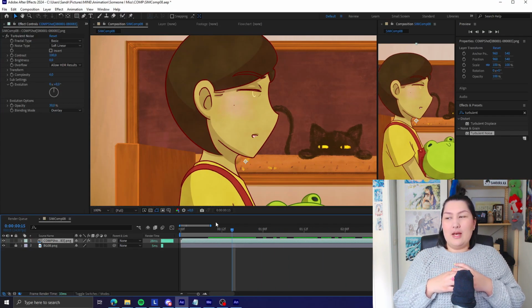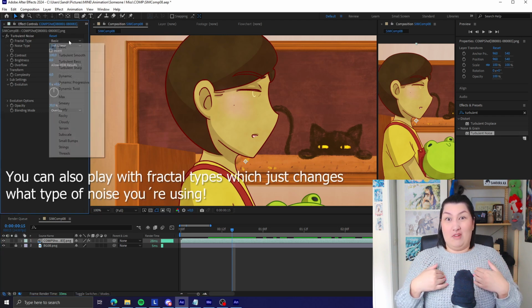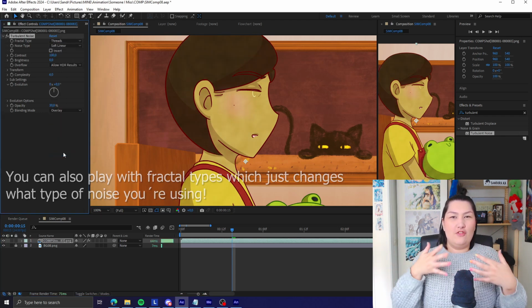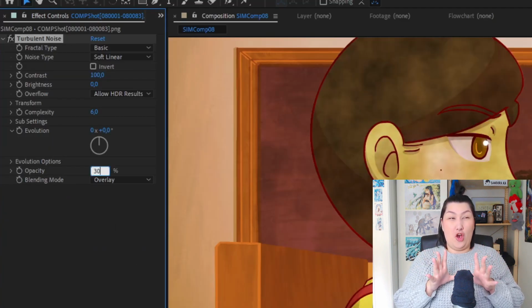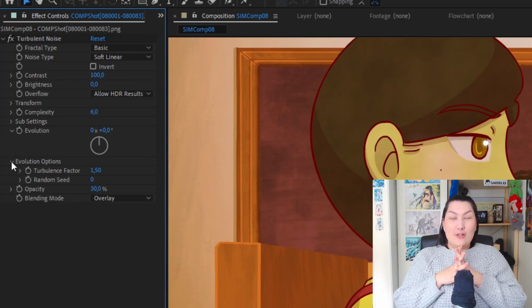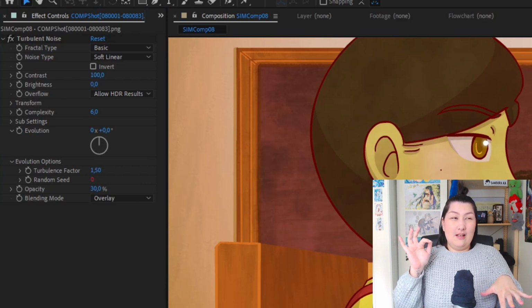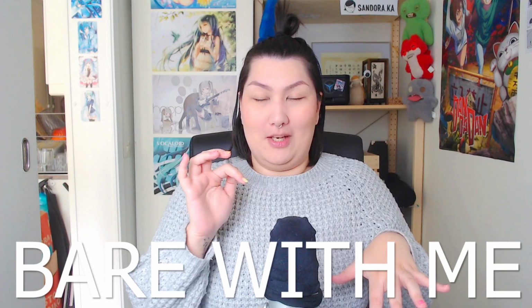And as you can see right now, not a lot of stuff is happening. Barely anything changed, right? So we want a little bit of a shift going on, right? We want some movement. So we go into evolution options. I'm looking at my cheat sheet again. You go to random seed and then you alt click the clock next to random seed. Yeah, it's a lot to think about.